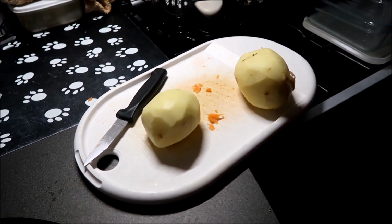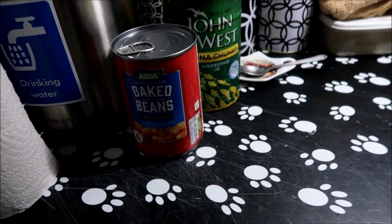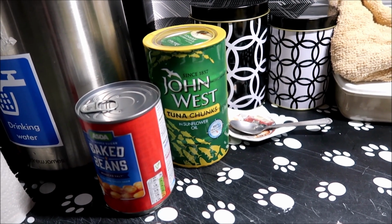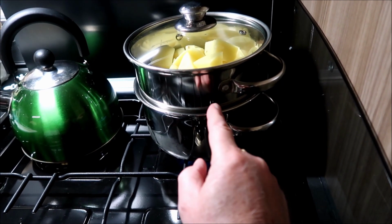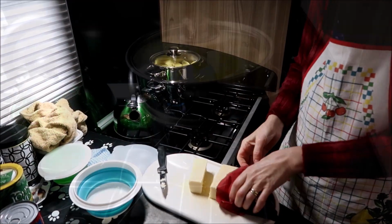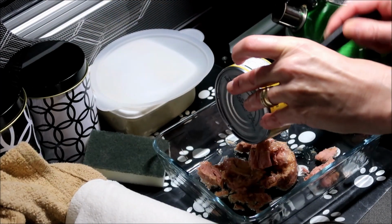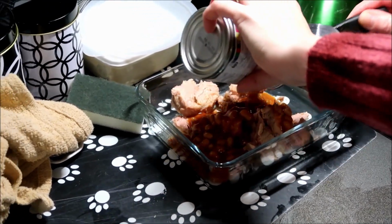A couple of large potatoes, a can of baked beans and a couple of small tins of tuna chunks. So you've got carrots in the bottom one with some water, and the top with the potatoes, but there's no water. Cut some of the cheese, I'll put it on the grate and put it on the top. We're going to pour the baked beans straight from the can.